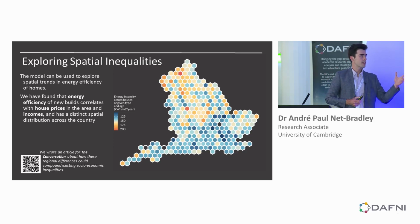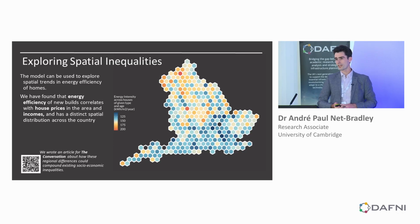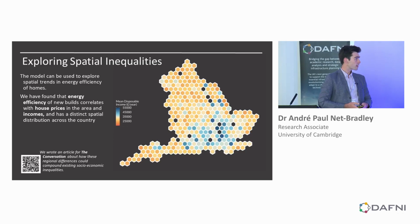And what this map shows us is the energy intensity of new build homes built since 2000. The darker blue tiles on the map represent local authorities in England that have quite low energy intensities on average for their new builds, and obviously yellow and red are slightly worse performing households. What's interesting is that we found quite a significant correlation, and obviously correlation doesn't imply causation, but we find very interesting correlations with house prices and disposable incomes, as well as a slight correlation with heating degree days, not average temperatures.